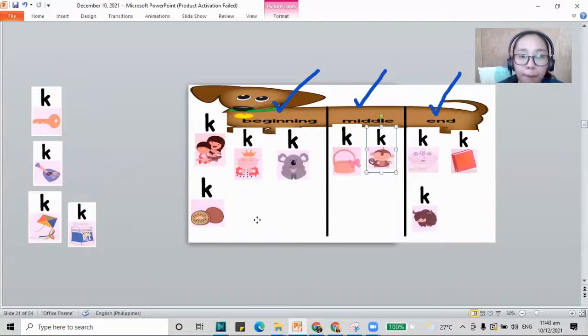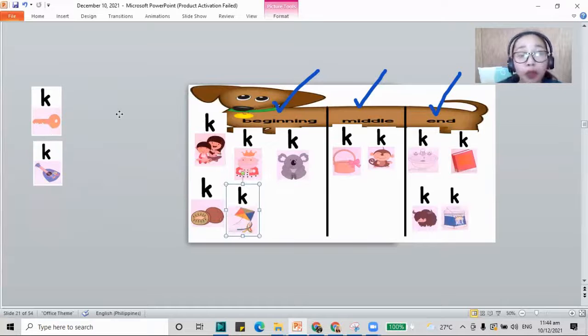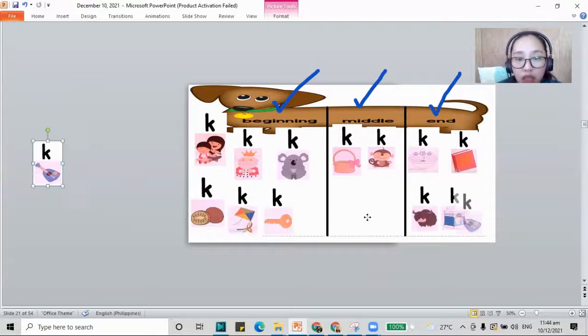How about milk? Milk. It's in the end. How about kite? Kite is in the beginning. How about key? K-E-Y. It's in the beginning. And the last one, ukulele. Ukulele. It's in the middle.